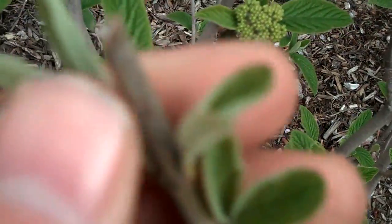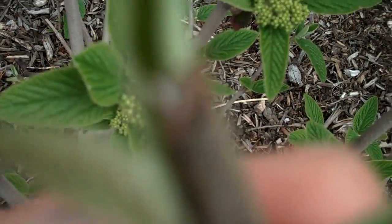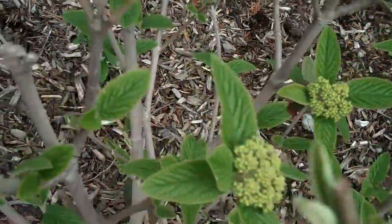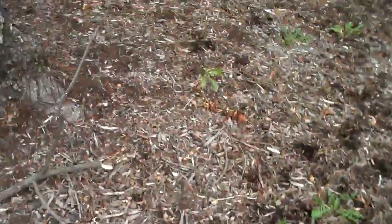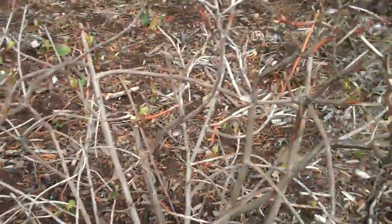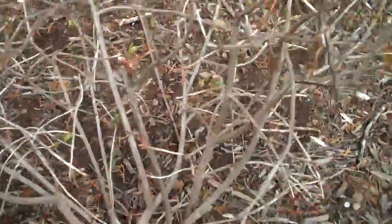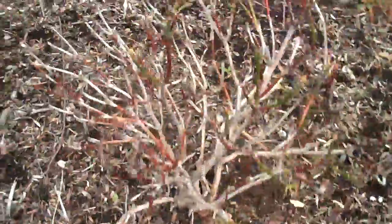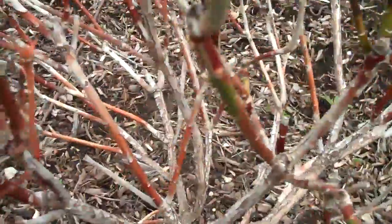You can see right here at the ends of the stems. So we can focus in, right, that's an example of a deer browse. Here's another example of a plant that has been browsed and essentially killed by deer. There's 1, 2, 3, almost 4, 5. This is a great example of deer browsing.